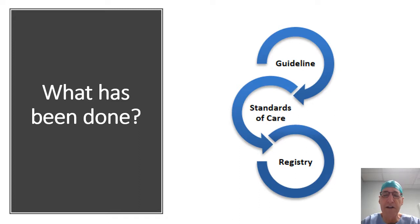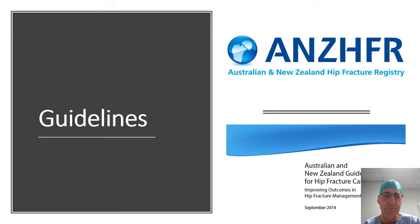So what has been done, and this was our plan, this little diagram here we've carried with us from the start of the registry. We said what we need to do is develop guidelines, evidence-based guidelines on hip fracture care, determine what the standards of care are, and then create a registry to measure that. So this all started in about 2012, and it took us about a year or two to make the guidelines.